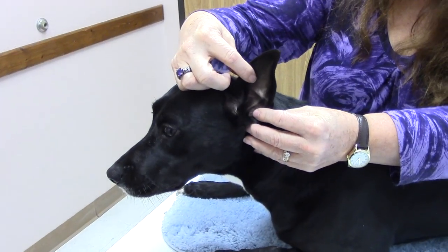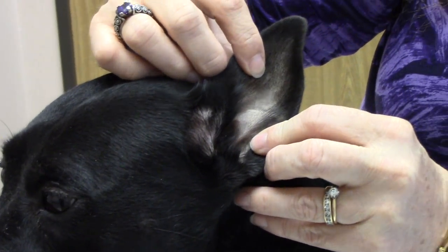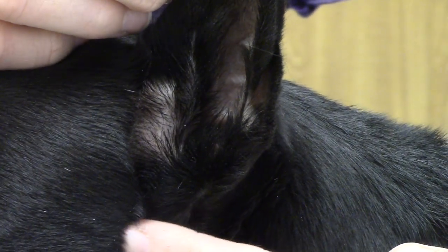Long-standing or chronic recurring ear infections can also lead to what is called a cauliflower ear, and this is where the skin on the inside of the ear thickens and has a rough appearance. Infection that extends to the inner ear could result in a head tilt, loss of balance, rapid back and forth eye movements called nystagmus. Sometimes partial paralysis of that side of the face can occur, called Horner syndrome.